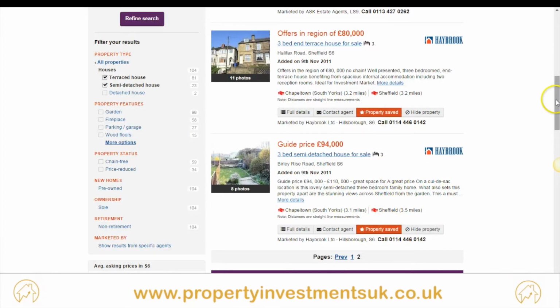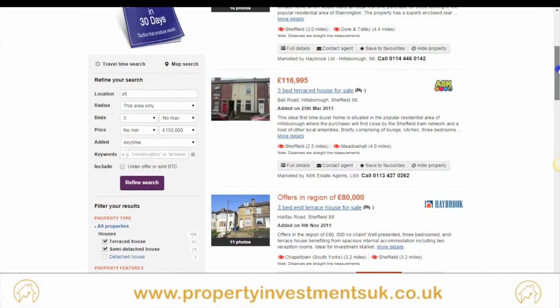But as I said, I'm not going to go too much into each individual detail here. We're just going to look at a little bit more information and then save it. Now, just very quickly, as a comparable, if you're looking at these properties as a buy-to-let, without knowing the area, the postcodes and the streets at this stage, you've got a 3-bedroom house on the market for 117 and another one offers in a region of 80,000. Now, they're going to have very different rental yields because the rent income might be the same, but obviously the price of the property is a lot higher.